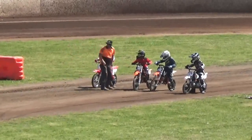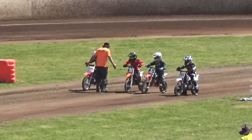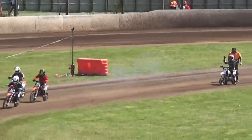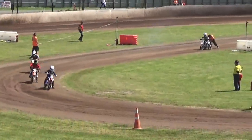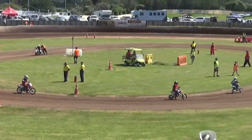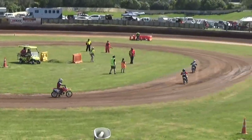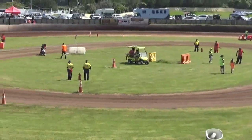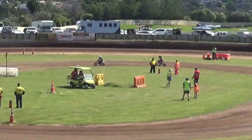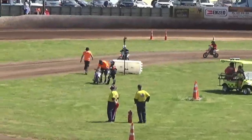As they lined up, all ready to go, Bryce looking keen, about to lift the flag, goes and off they go. Who gets away first? So another little issue with Ella on those starts. Hopefully we can get her out here for a bit of practice just to get those things going. Something's not quite right with their bike.